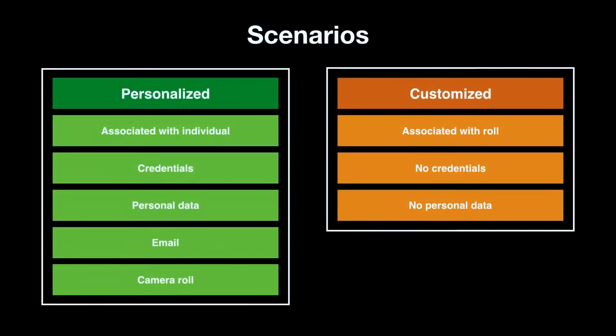So essentially you have two scenarios. You have a personal device, which will have your email, your calendar, your personal data, your pictures, and it's associated to you. But then you have shared roles, where somebody might pick up an iPod or an iPhone at the beginning of the shift and use it throughout their shift. At the end of the shift, they want to return it to another employee.